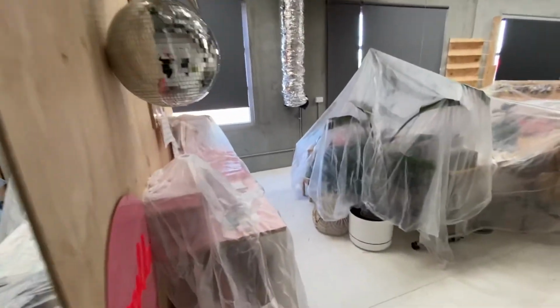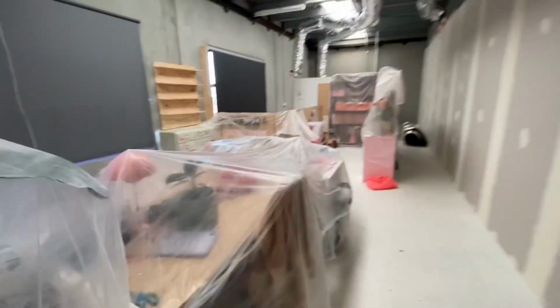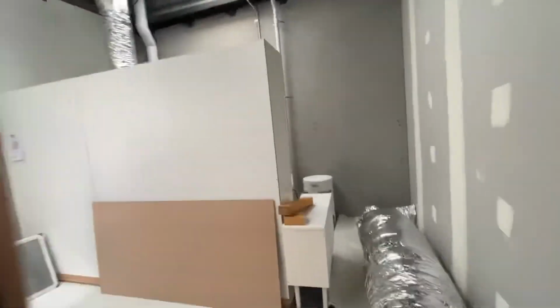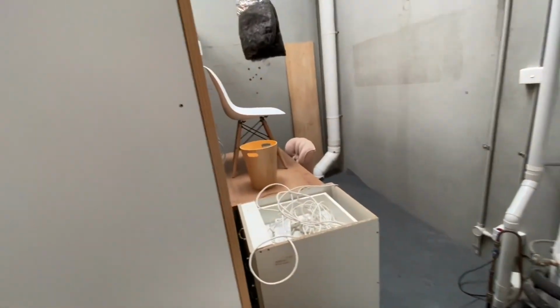And Maldo's space is looking almost Halloween-y. It's crazy. So I hope I've covered everything as much as I can to avoid dust and dirt going into everything. And Jackie's didn't really need covering up. I've just tucked everything away from the wall.